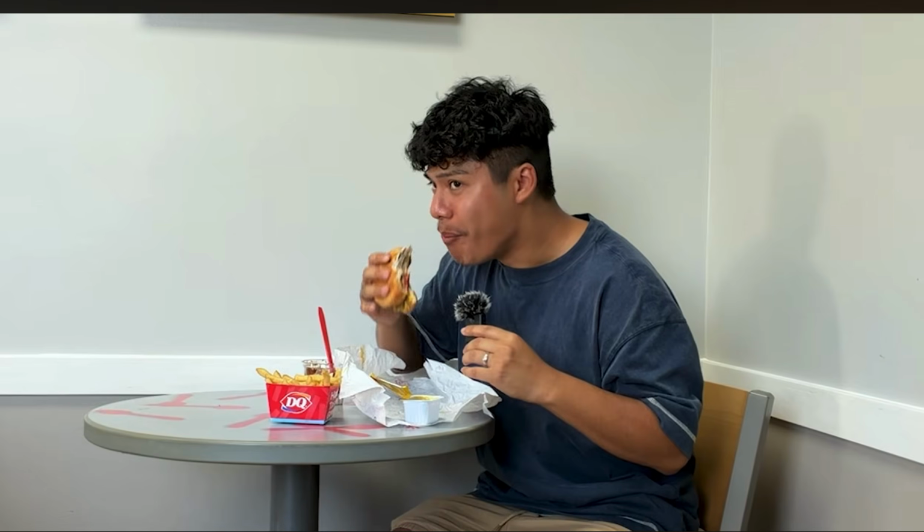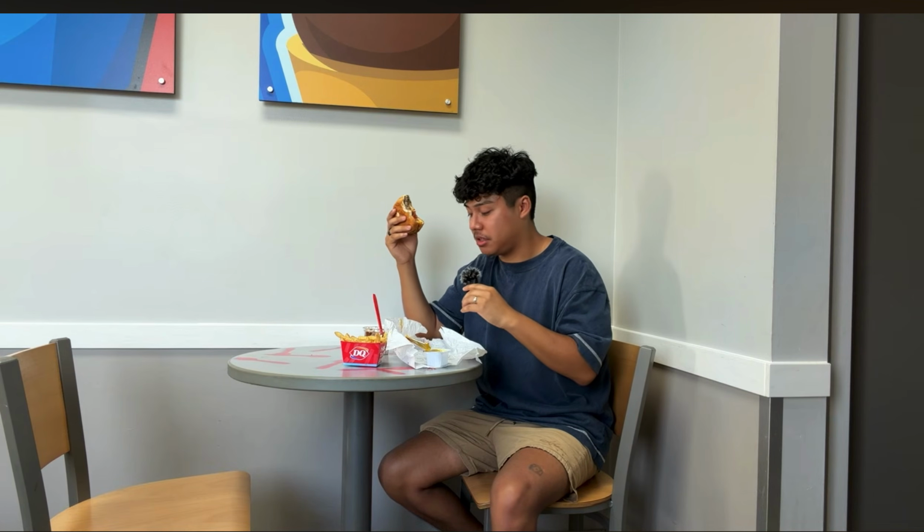This is a really good burger. Buns are super soft, nice and warm. All the flavors are there. Ketchup, pickles, cheese, everything. I'm gonna try to dip it in the honey mustard because that's what I do at Culver's. If you guys don't know what Culver's is, you need to go try it. This actually hits a spot, I'm not gonna lie.